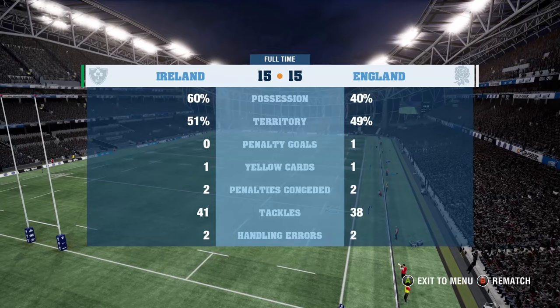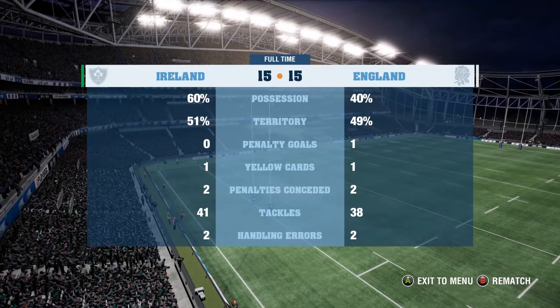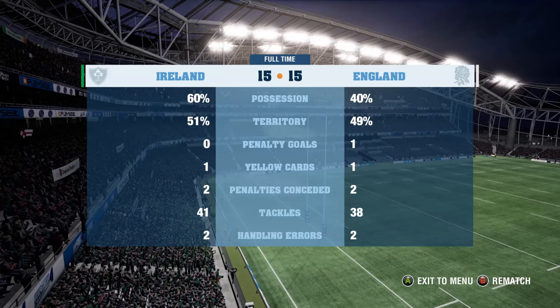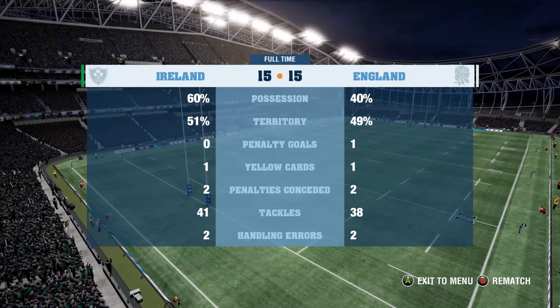What a performance by these two sides. It swung, it swayed, it dipped and it dived. It was up and down all over the place. Yellow cards each, penalties, high tackle count, and just some amazing rugby as well. It ends at 15-15. And as far as warm-up games for the Rugby World Cup goes, that one told us a lot.